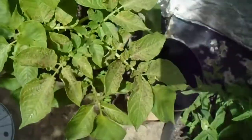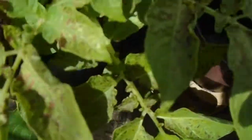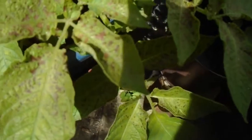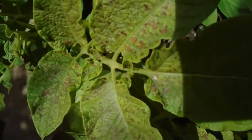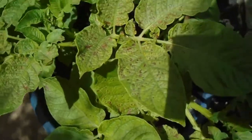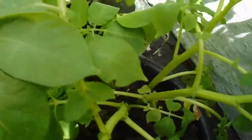Potatoes, now this I was a bit worried it was blight, but apparently it's potassium deficiency, so they have actually been given a couple of feeds. No flowers, which is a bit worrying, but I haven't grown this variety before. It's Kestrel, so we shall see. Some of them are doing better than others. But again, no flowers, so don't know what's going on there. They're meant to be first early.